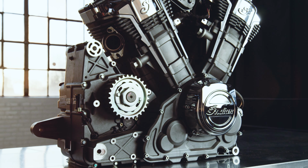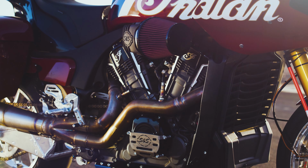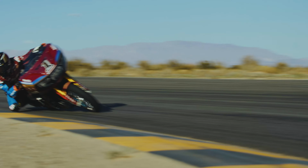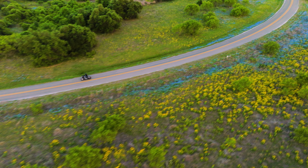It's got enormous potential. It can rev a bit higher, it can breathe a bit better, and it can go to very high horsepower levels, as evidenced by the King of the Baggers bike. What sets this bike apart was how this engine puts you into your seat whenever you want it to.